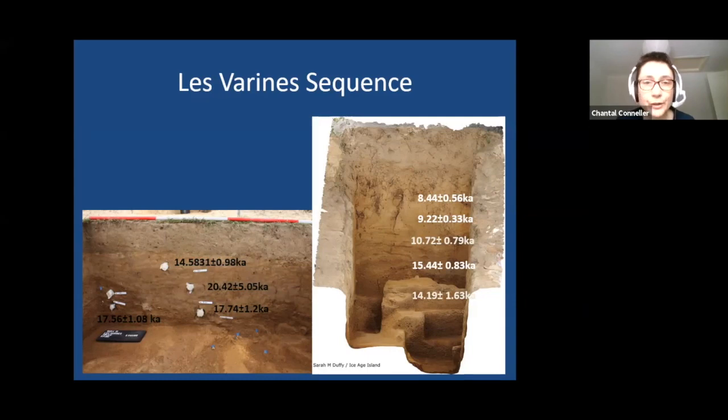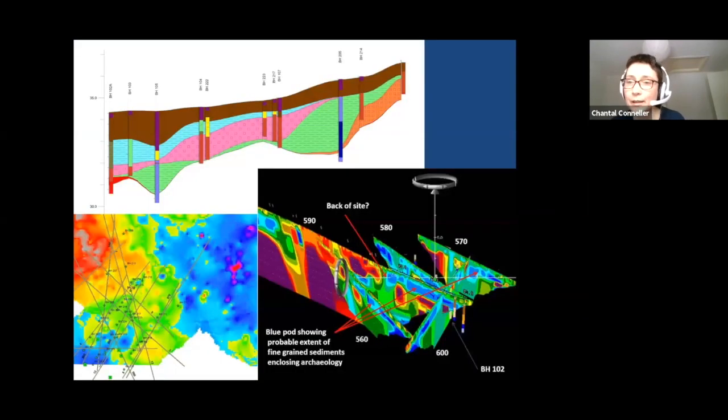My colleagues Martin and Richard Bates undertook a lot of geophysical survey to really understand the changing topography of this area. And they discovered through coring and geophysics that in the past the area was a little combe between two bits of hard granite, and that fine-grained sediment, shown here as blue, is where the finds were deriving from.